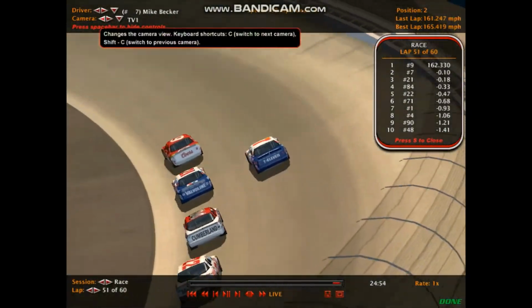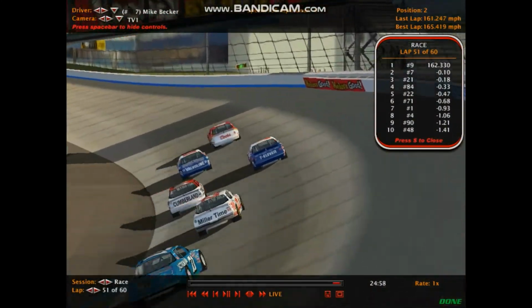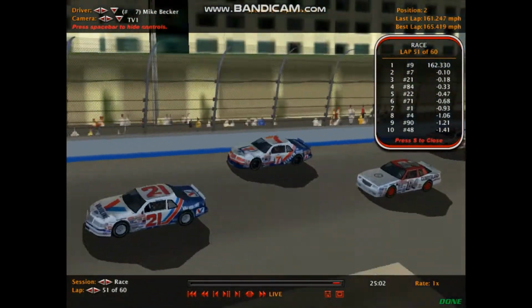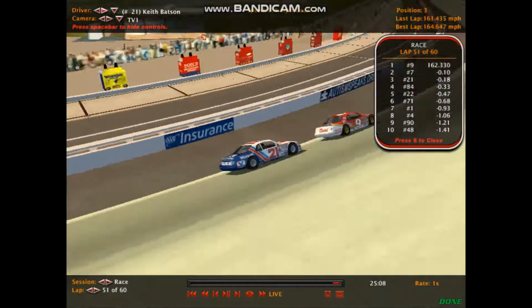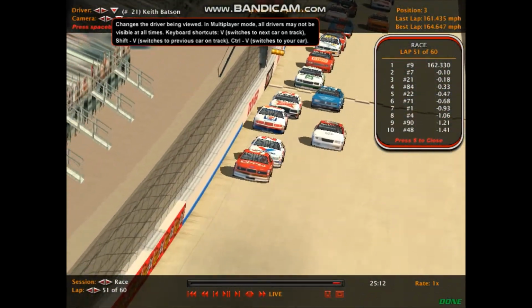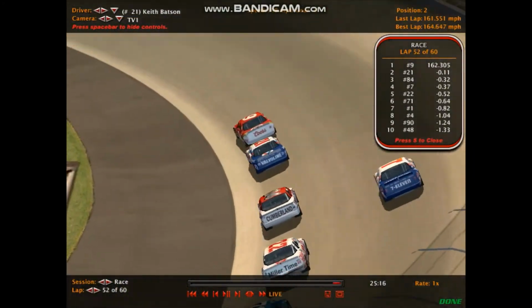Low side goes Batson. He takes possession. That's for 2nd. And here he comes for the lead. Keith Batson taking a peek on Shelton. Shelton says, no way. Off turn number 4. Batson right on the back bumper right now. He looks inside. He says, go. Shelton says, no. 9 laps remaining.